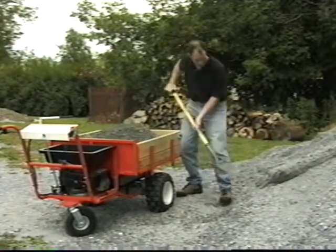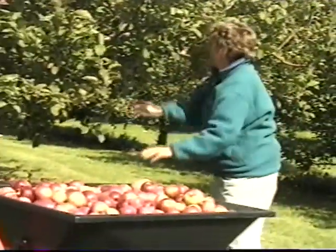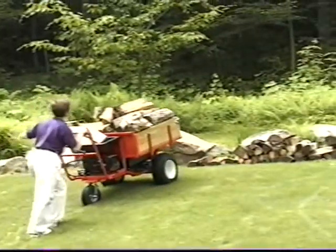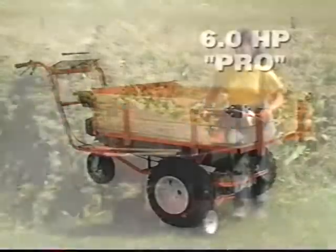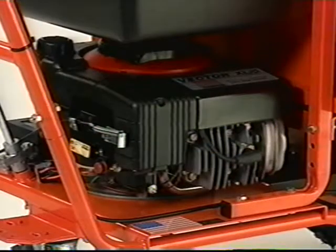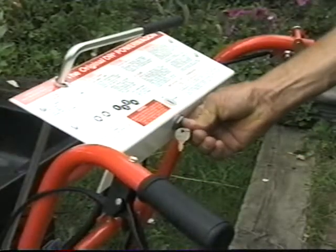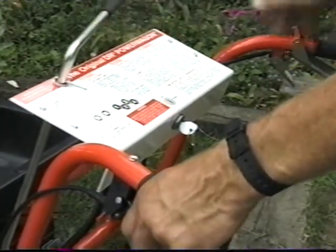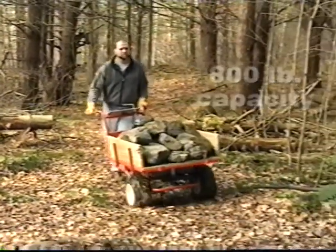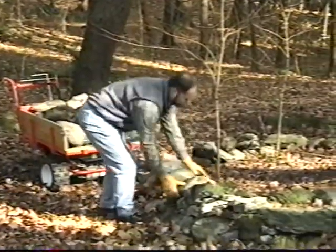Whether you have large or small hauling chores, wet or dry material to transport, there is a DR Power Wagon that will do the job. Basically, there are two different DR sizes to which you can attach two different style beds. At the top of the line is the Pro model, which comes equipped with a 6 horsepower Tecumseh Vector engine, heavy-duty stake body, and gear-driven transmission with 4 speeds and power reverse. The Pro has a load capacity of 800 pounds and is ideal for hauling large loads of firewood, dirt, gravel, rock, or building supplies.